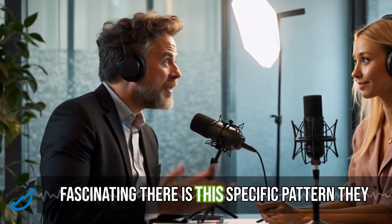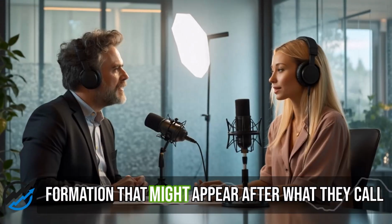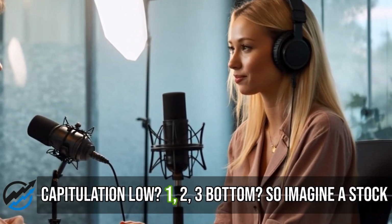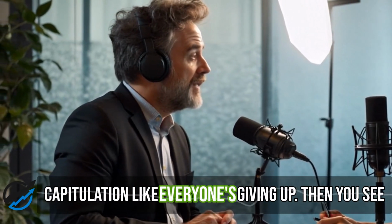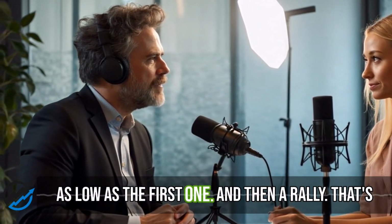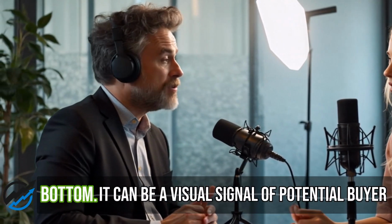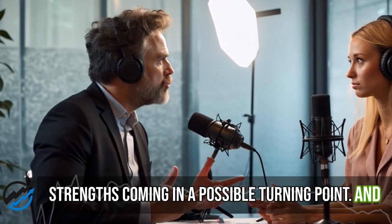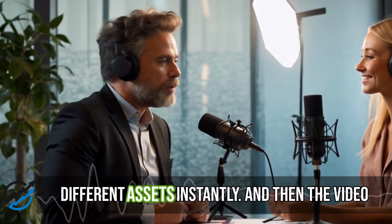And what's fascinating there is the specific pattern they highlight as an example, the 1-2-3 bottom formation that might appear after what they call a capitulation low. Okay, explain that a bit. Capitulation low, 1, 2, 3, bottom. So imagine a stock or a crypto price dropping sharply. That's the capitulation, like everyone's giving up. Then you see a slight bounce, maybe another dip that doesn't go as low as the first one, and then a rally. That sequence, low, bounce, higher low, that's the 1, 2, 3 bottom. It can be a visual signal of potential buyer strength coming in, a possible turning point. And an algorithm can be programmed to automatically recognize this kind of formation across loads of different assets instantly.